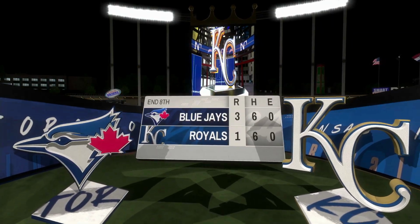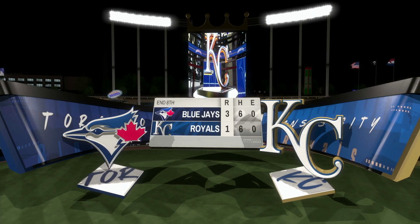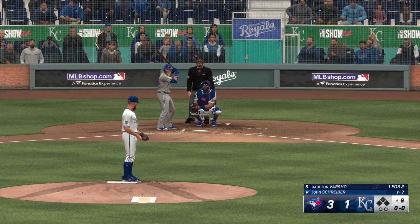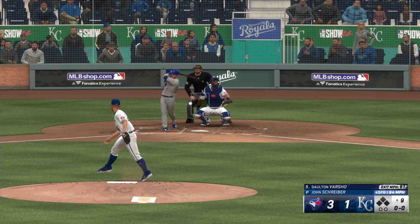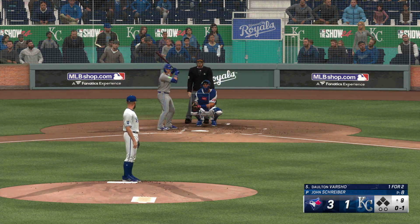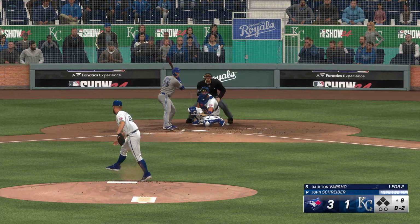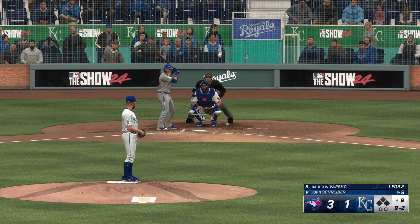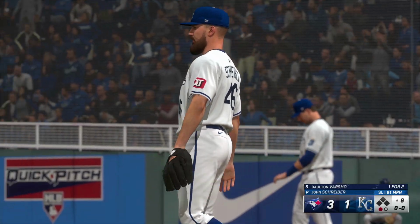9th inning coming up. It's the Blue Jays 3 and the Royals 1. All set to start the 9th in this one. Here's the left fielder, Dalton Varsho. Schreiber back to work. Swinging a foul over the screen and back out of play. Left-hand hitter waits. That one finds the zone, and that's strike 2. Swings and misses. And a strikeout for the first out here in the ninth.